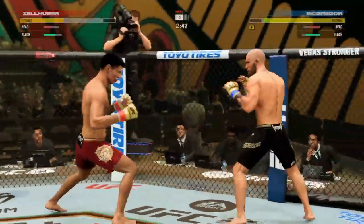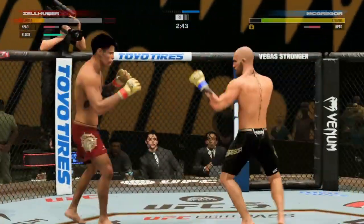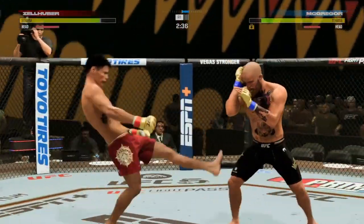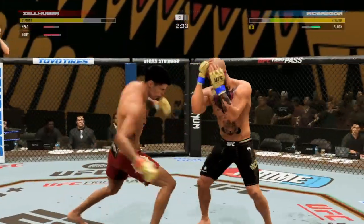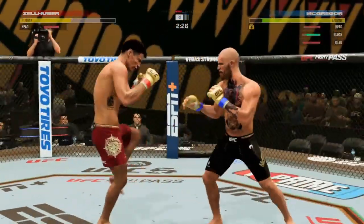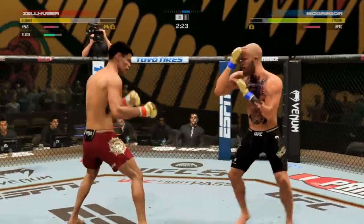Oh, you land, I land. Is that what we're doing here? McGregor's pretty swollen now in that jaw area. It doesn't appear to be affecting him all that much, but he's absorbed a lot of strikes to the head. Got to figure out a way to raise the guard and be more defensively sound.